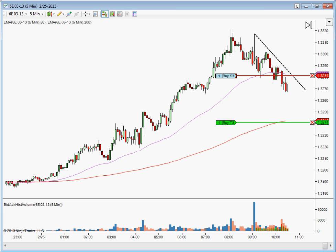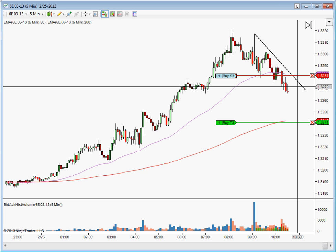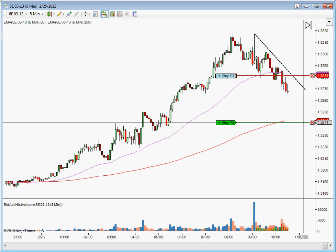So we got in 3 contracts again. This is the 6E euro again. Took out our first 2 targets real quick. Now we're just giving it some room to see if we get a rundown. We got a target in at 32.40 right now, which looks like a good target in the short term.